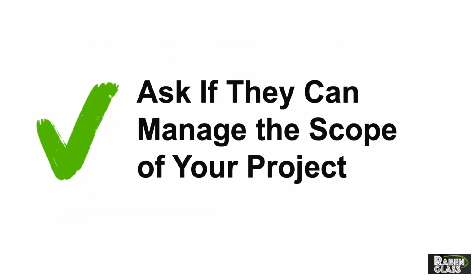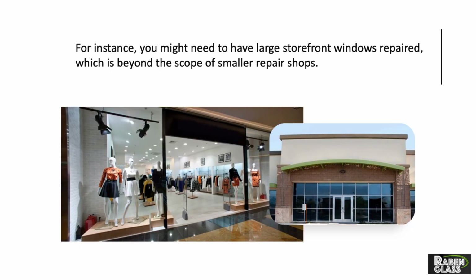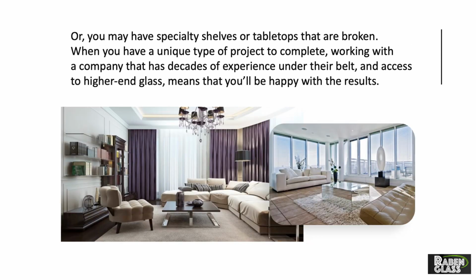Ask if they can manage the scope of your project. The ideal place to go for your glass repair service is a company that offers multiple options for completing projects. For instance, you might need to have large storefront windows repaired, which is beyond the scope of smaller repair shops. Or, you may have specialty shelves or tabletops that are broken. When you have a unique type of project to complete, working with a company that has decades of experience under their belt and access to higher-end glass means that you'll be happy with the results.